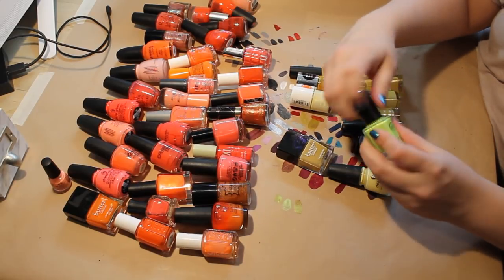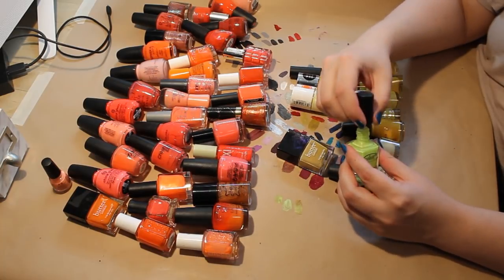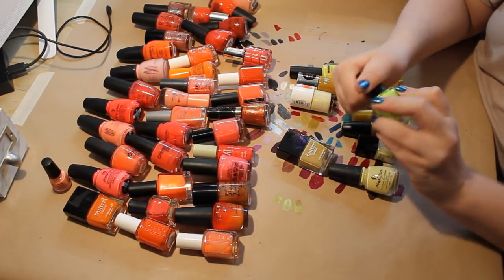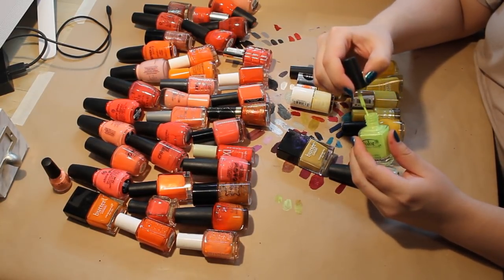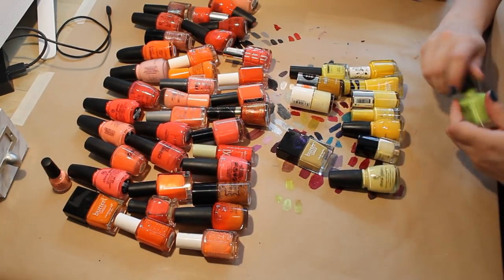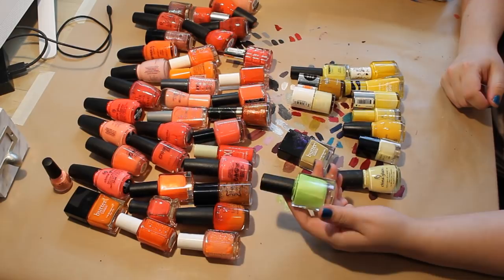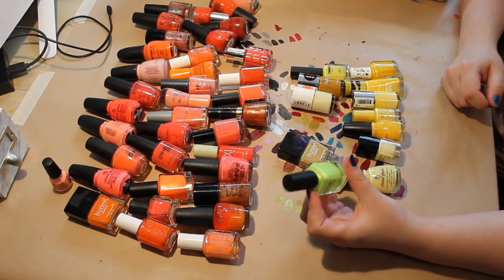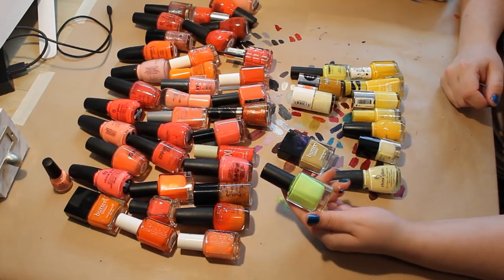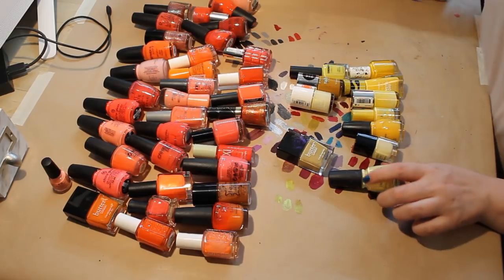This is one neon I am going to get rid of. This is Not So Yellow, Mellow Yellow from Color Club. Look how old that is. It's been years since they've used that logo. I hate when polish does that. I don't wear it. It's supposed to be neon, but it's got this weird shimmer in it, which I don't like. I like my neons to be completely cream with no shimmer. There's a few exceptions, but not many.